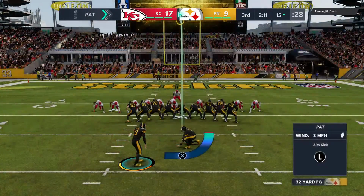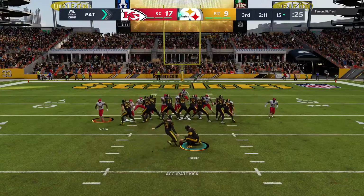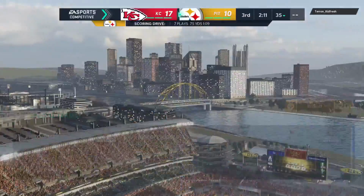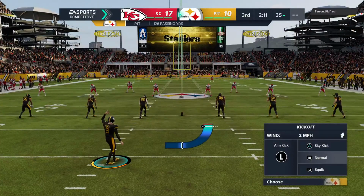Chris Boswell now for the extra point. And it's up. Goalposts at 17-10. Makes the score Chiefs 17, Steelers 10.